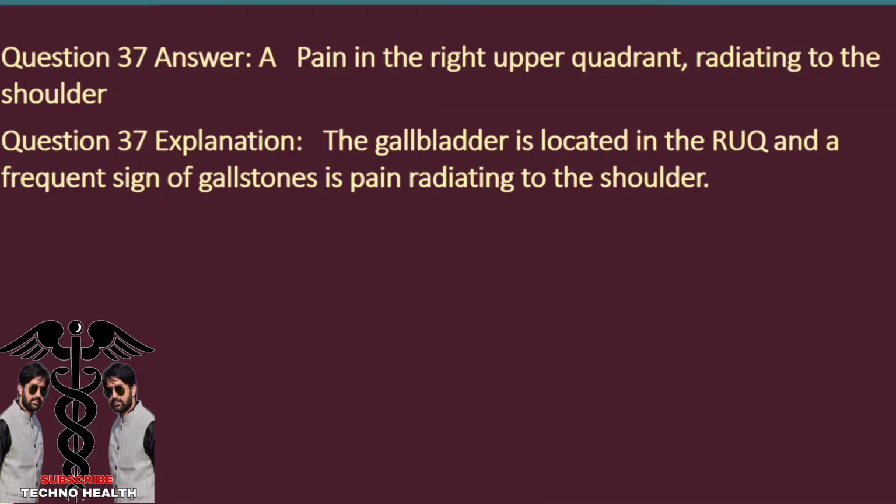Question 37. Answer: A. Pain in the right upper quadrant, radiating to the shoulder. Question 37. Explanation: The gallbladder is located in the right upper abdomen, and a frequent sign of gallstones is pain radiating to the shoulder.